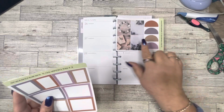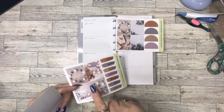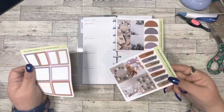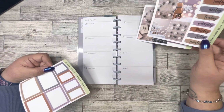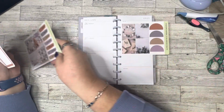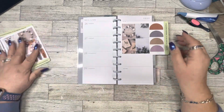So it's got these deco sheets, and I can't remember what those are called, but I love them, the little scallops. It's got some date covers and some more deco. I don't think I'm going to use these because this is my work planner and it's going to be a short week with the holiday because I'm off on Christmas. I think we'll get off early on Friday. I'm not 100% sure. So I think I'm going to save these for a different kit. And these are the matching boxes, which are absolutely beautiful. And I think I might save those too. We'll see how it goes.